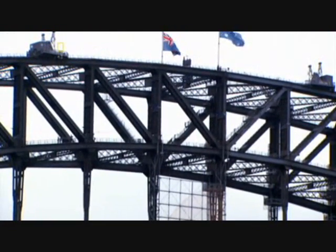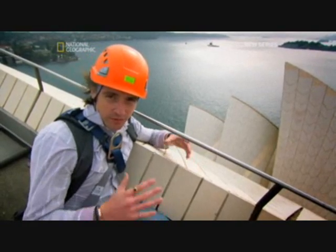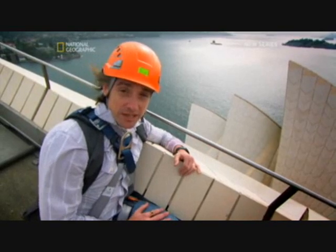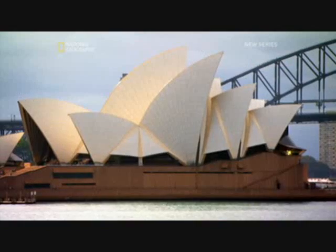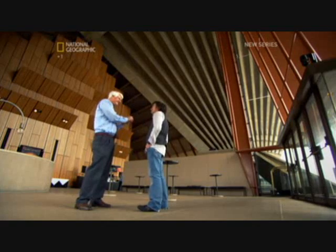But Utzon wasn't thinking about the price or making construction simple. His plan was for a vast, magical space, a huge sculpture. He was the architect, and he wanted concrete. It was up to the engineers to make it happen. Engineer John Nutt was one of Arup's team of head-scratchers.